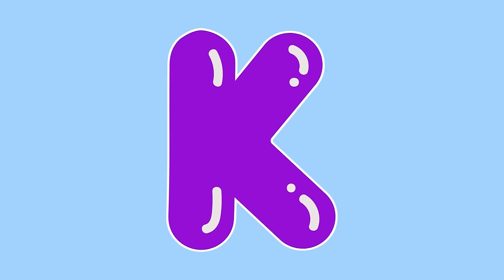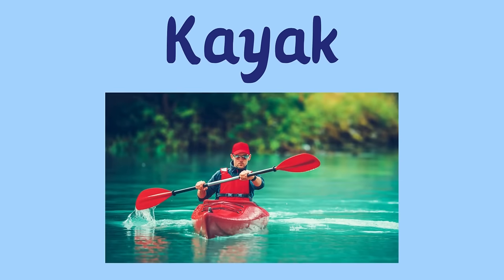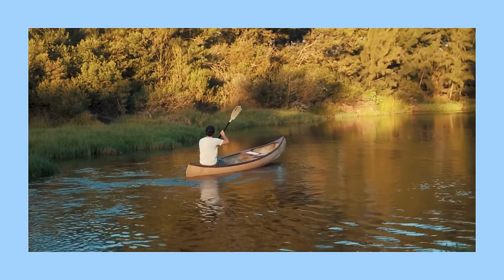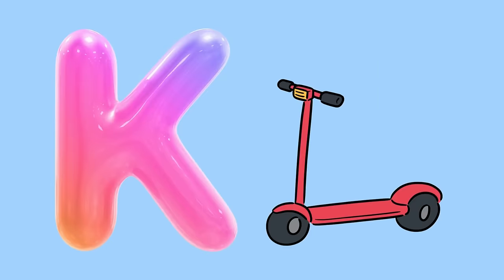K. K is for kayak. K-A-Y-A-K. Kayak. A kayak is like a super fun boat for one or two adventurers, perfect for exploring calm rivers and lakes.